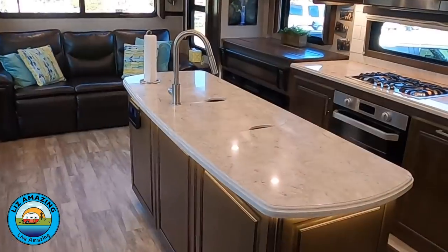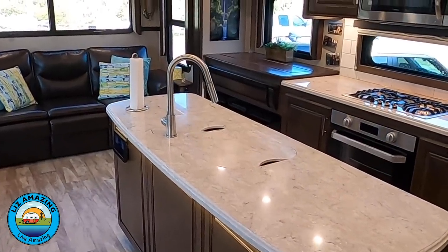If you are looking for an island like we have, we love our island, but there is a downside, and that is that there's no backsplash. And there's a reason why they call it a backsplash. When you wash, the water will go over the edge of the counter. So just be aware of that.